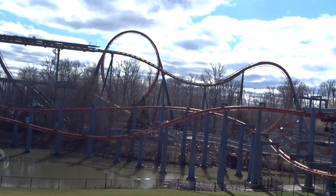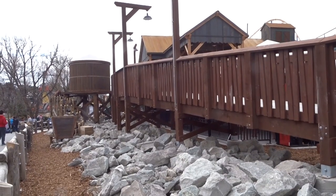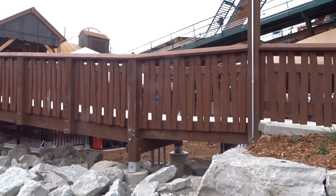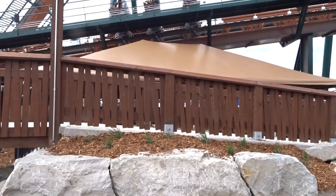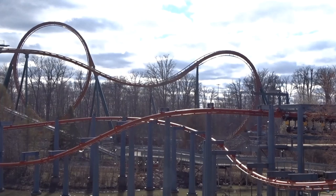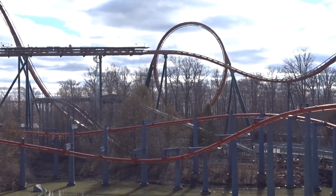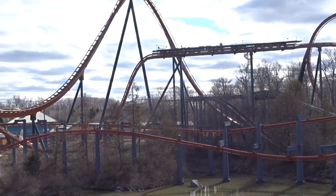The theming around the station is awesome. It looks like you're on top of a mountain when you're standing there. I like all the rock work they threw into Yukon Striker. So around you, it looks very like, you know, the grassland area of Yukon, but then Yukon Striker itself looks like you're on top of a mountain. And I really like that effect it gives the coaster. Absolutely impressed. The ride experience is a lot better than a lot of people were giving credit to it before we saw the real POVs.